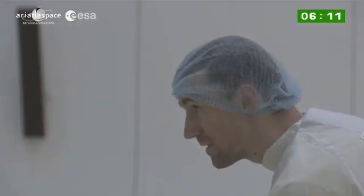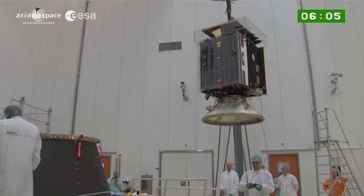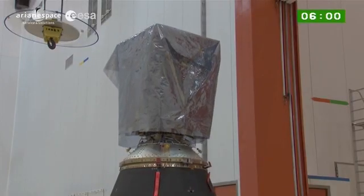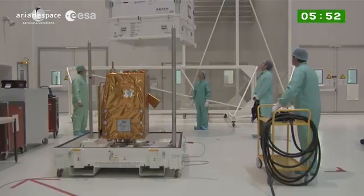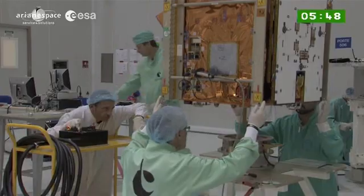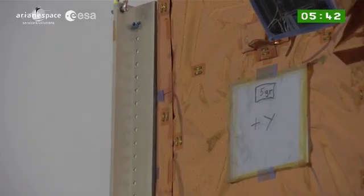The 3 satellites arrived by air on March 9th at the airport in Guyana and were taken by road to the space base and the specially dedicated payload preparation buildings. ProbaV was placed on its adapter, then transferred to the satellite integration building called S5. The second passenger, VNRDSat 1, was assembled on its separation system, and its tanks were filled with fuel on April 9th. Satellite teams carry out all these operations in specially designed clean rooms here at the Guyana Space Center.